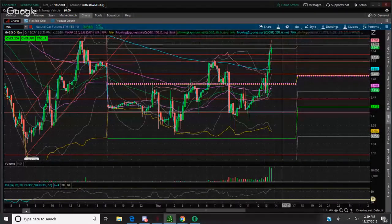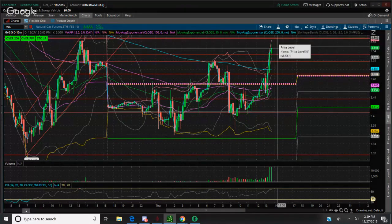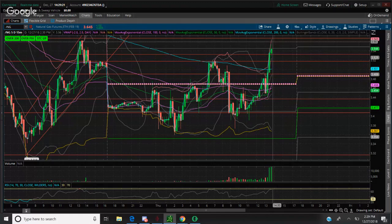But right now we're rallying up. We did get caught at this 3.54 pivot. That's where I averaged down. Well, actually, I entered again for DGAZ. And I see us coming up to the 3.569. That is going to be my next average zone, average down. And right now we'll see. It's kind of getting rejected right now.